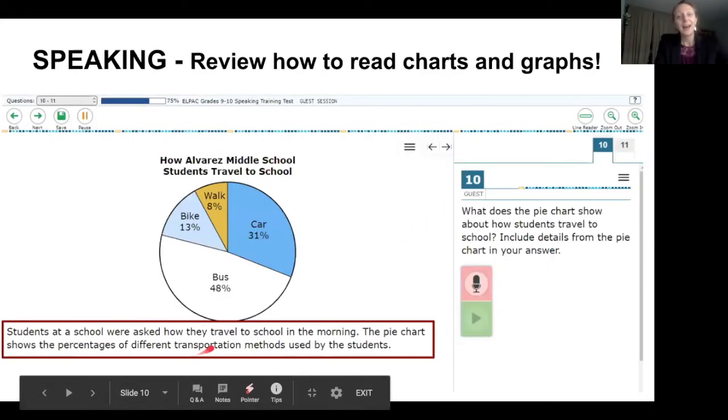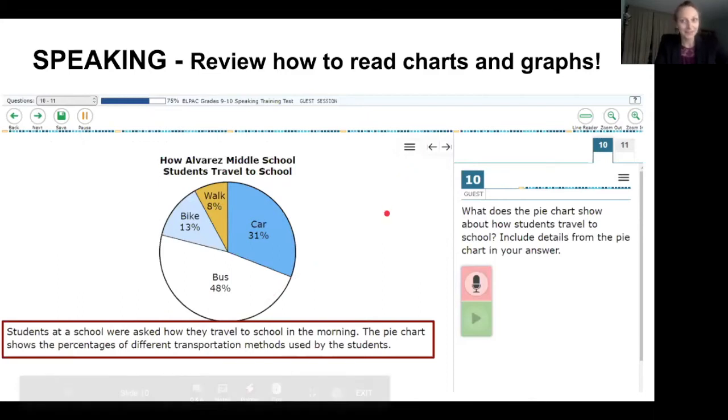And then there's this other portion of the speaking test, which is kind of silly. I'm a science teacher by training, and I love graphs, but I'm not so excited that they're on the ELPAC, but they are. But you can get so much information from these questions just by looking at what's on the screen. So there will be some kind of question that shows you a pie chart or a bar graph, something, and then asks you to describe what it's showing.